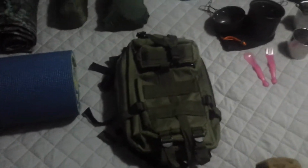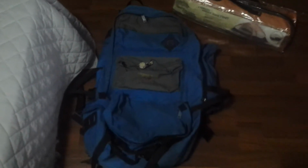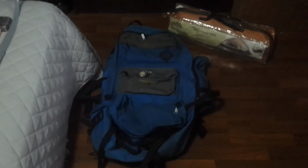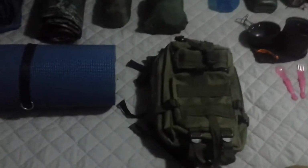Yeah, so everything I keep in this bag. I do have a bigger bag. It's like a 60 or 80 liter. Got this on Craigslist actually for 15 bucks, and it has definitely held up. I have no complaints other than the color. Just not really my bag, if you will. So yeah, what I carry on me.